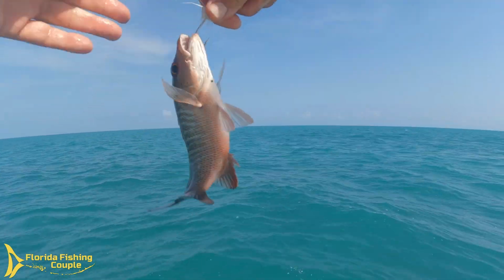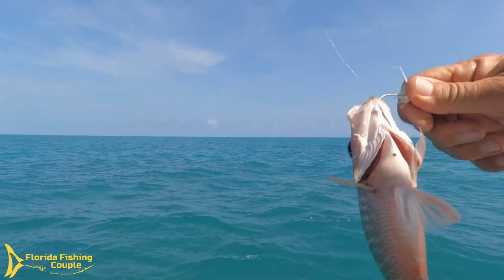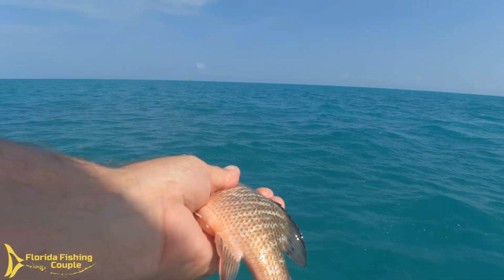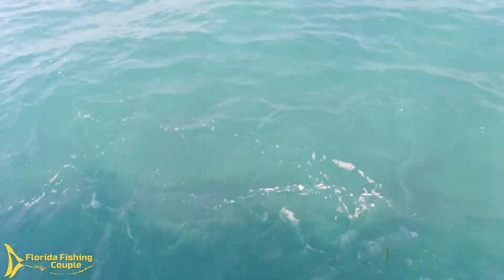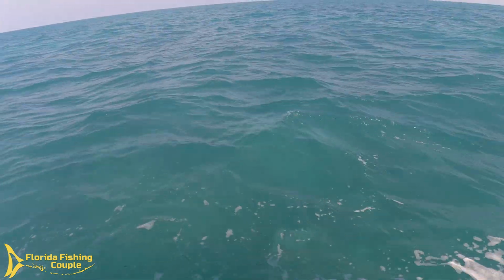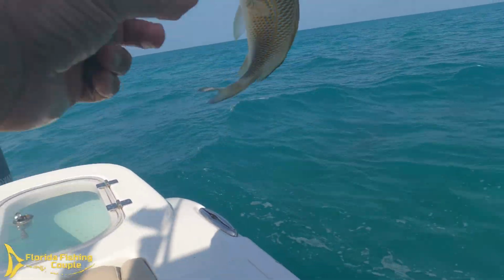Of course, a little short, but hey, what the heck. All right, we'll take them. We'll also let them go easily. All right, bye-bye. There you go. Oh, I think we got bait. All right, so we got a little grunt here, and that grunt is going to become the bait.